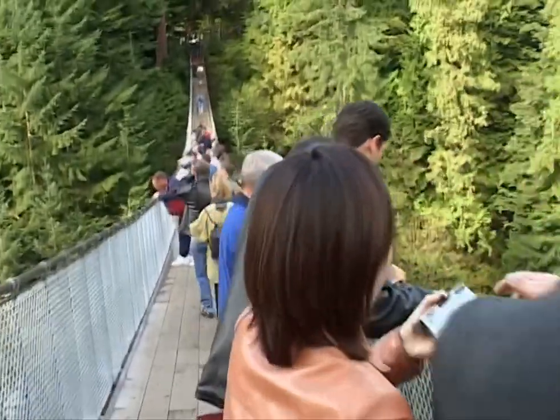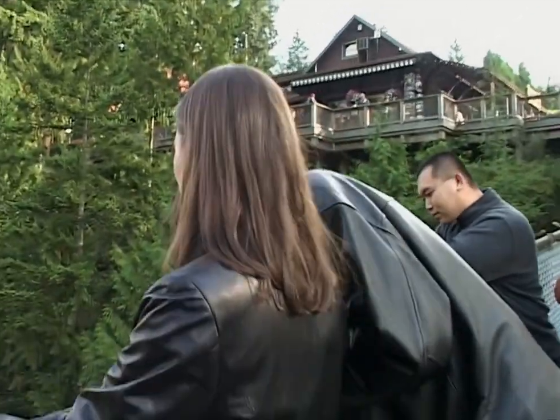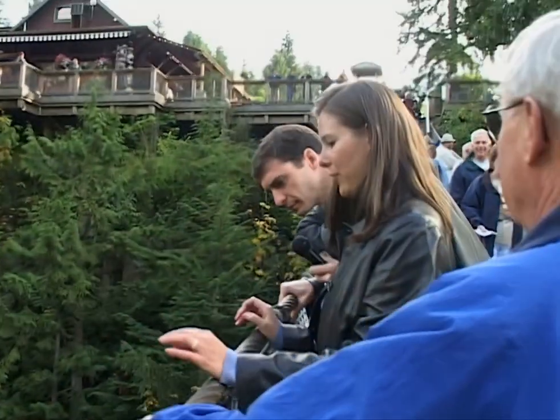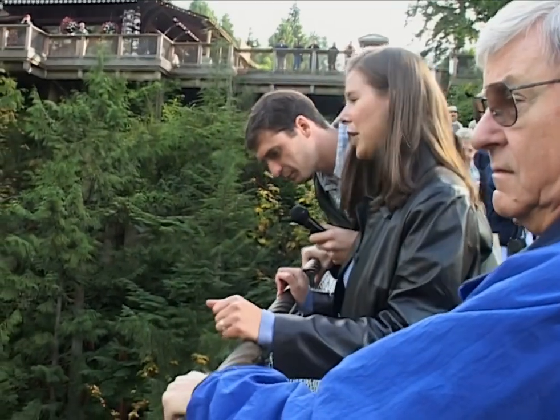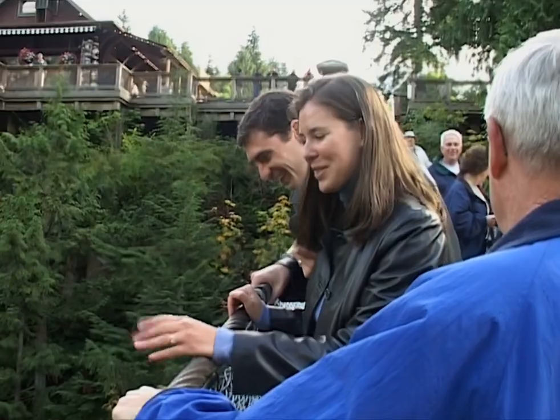Hopefully I can see some fish at the bottom of this ravine. Well, if you're not afraid of heights, then you can enjoy the scenery. Look around and soak it in. But if you've got a bit of vertigo, you're probably just focused on the other end of the bridge, which is too bad because it really is beautiful.